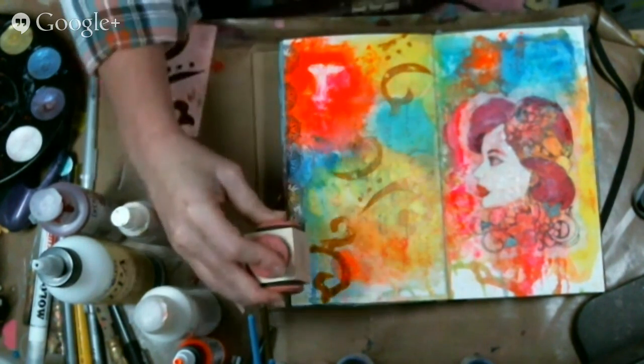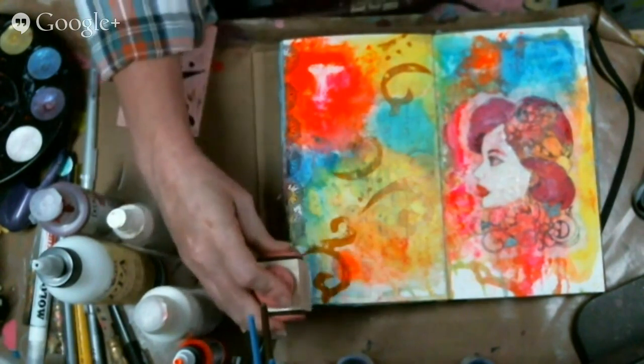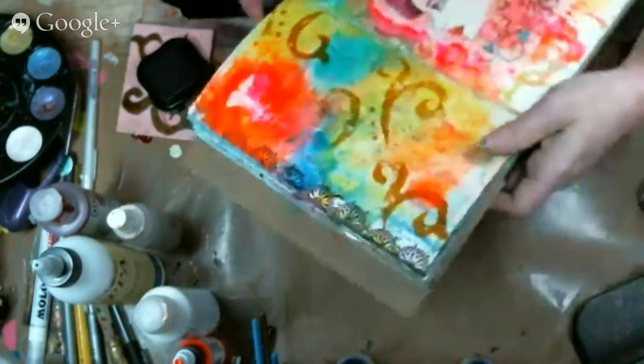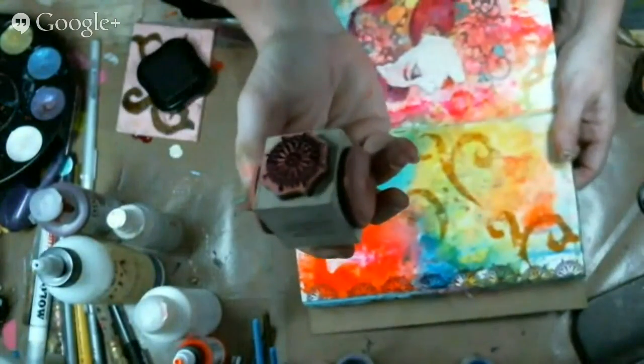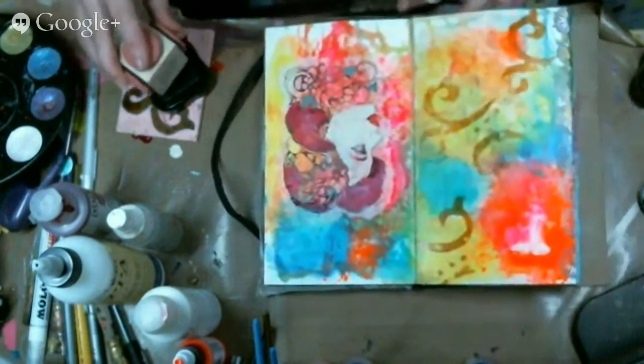So I am just going along and making a really cool border with this half a stamp here. Let me show you that up close. See what I did? Isn't that cool? So I'm using half the stamp to get that cool border going around my edge.